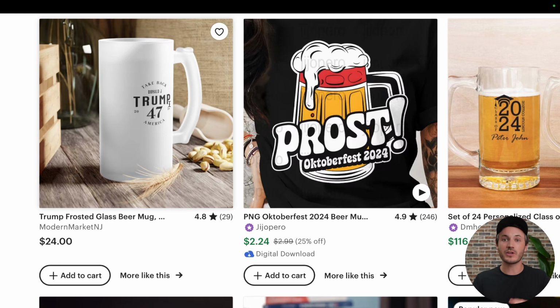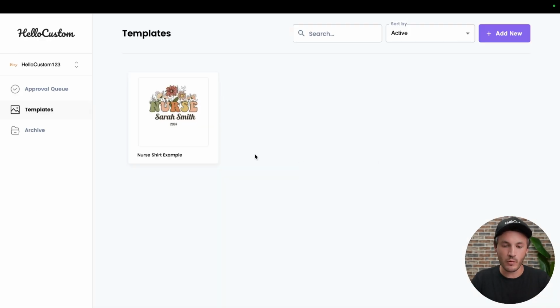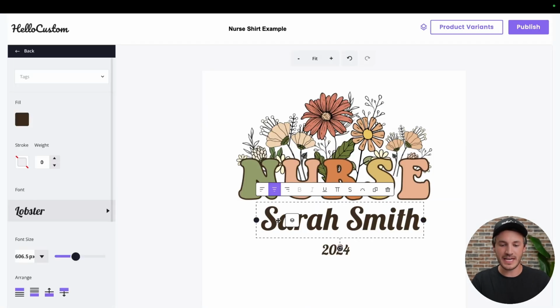So now we're going to jump over to HelloCustom, and I'm going to show you how you guys can create custom tags as well as create custom tags with instructions. All right, so we just jumped back over to HelloCustom, where I'm going to click into our test template right here, where if you click onto a text element, it'll then show you our tag section in the top left, where before this was limited to just names, dates, addresses, and phone numbers.